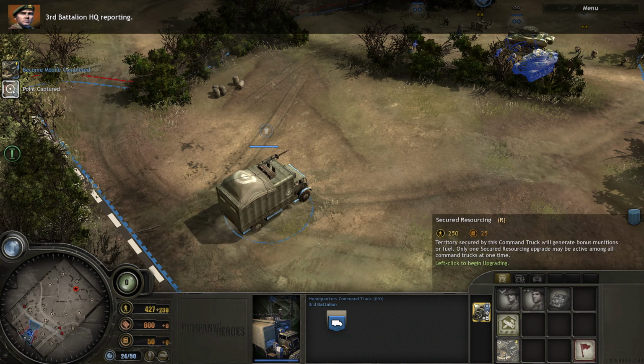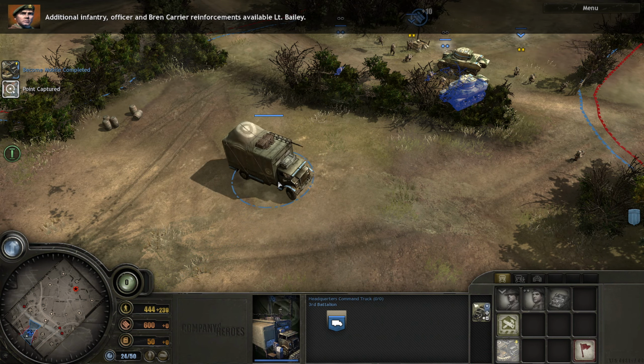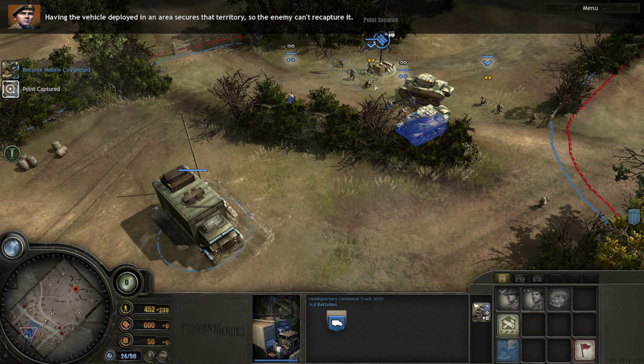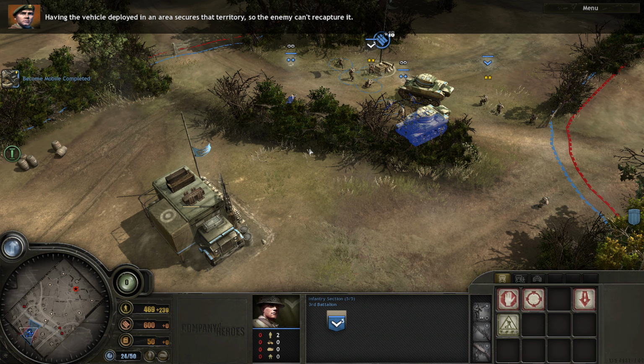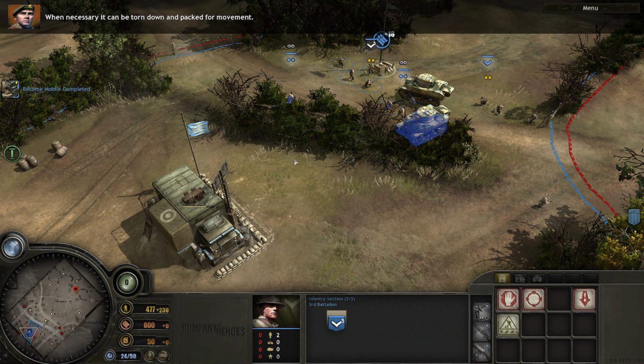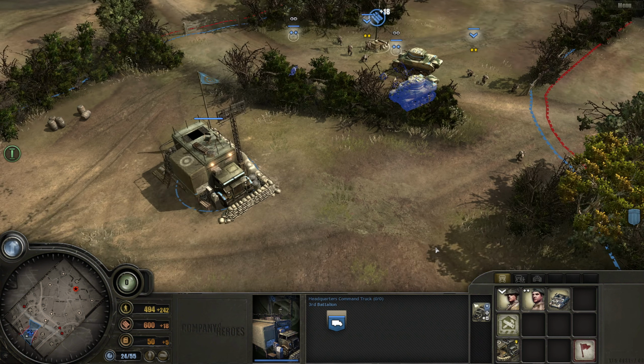3rd Battalion HQ reporting. Additional infantry, officer and Bren carrier reinforcements available, Lieutenant Bailey. Having the vehicle deployed in an area secures that territory, so the enemy can't recapture it. When necessary, it can be torn down and packed for movement. For now, leave it in this area.